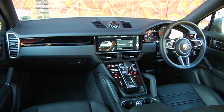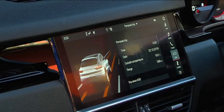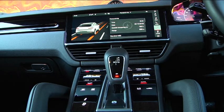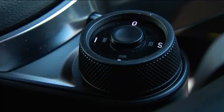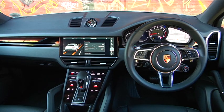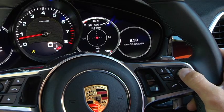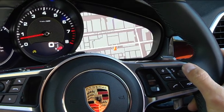Up front, it's pretty much what we saw in the third generation Cayenne when it launched a year ago. Lots of buttons of the haptic variety, plenty of switches, and even a good old rotary dial. Taking center stage in the dash layout is the old school fixed analog rev counter, supported by smaller digital dials to the left and right.